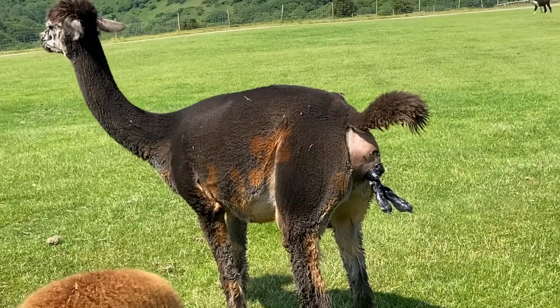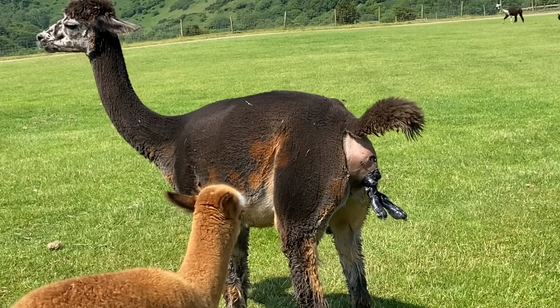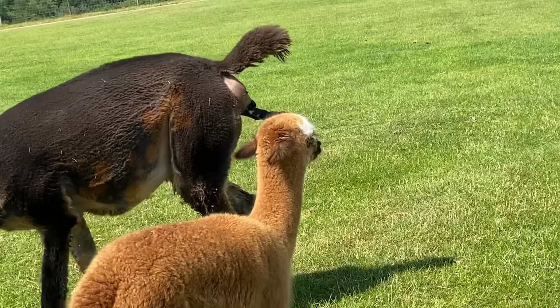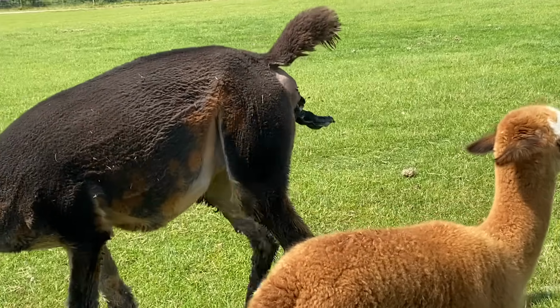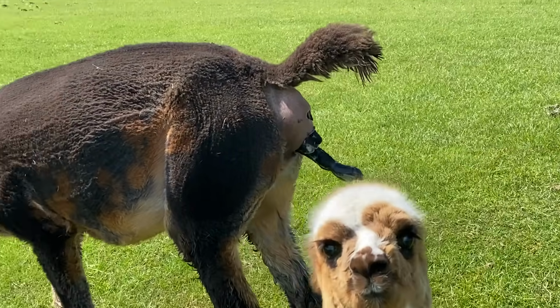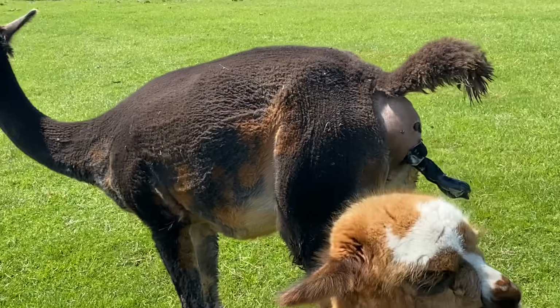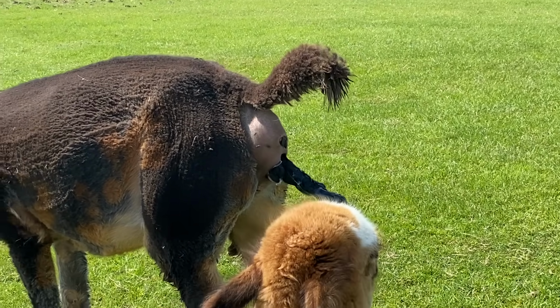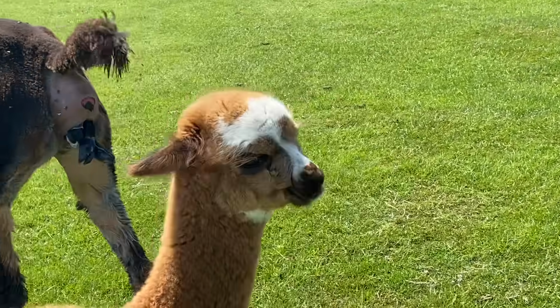So there's Poppy just watching the world go by. Kingsman, the cria, just having a look. I can actually see the baby moving its head. And mum's just had a little graze. It's quite a lively cria. Excuse me, Kingsman, you're a bit in the way.